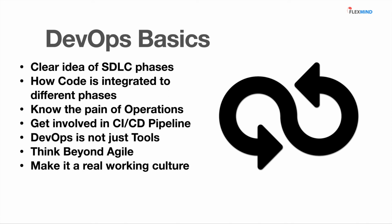As of now, in many places we have seen that DevOps still means they are doing only the operational work and developers are doing their work, right? So they are not actually combining. But the DevOps concept was that developer, operations, and QA teams all combine together, with whatever skills are required to make your application work from phase one to production. So all these concepts you are aware of as a developer, like how your code is integrated to different phases, what all the pain is that operations teams are suffering, so can you ease some of it, right? And get involved in the CI/CD pipeline implementations.